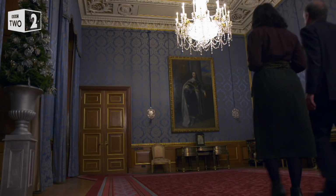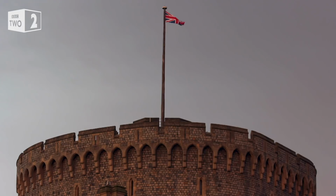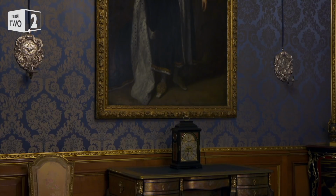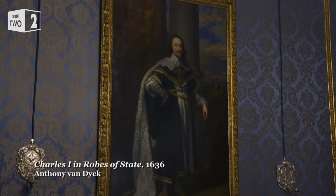What a stunning room. Yeah, this is the Van Dyck room. At his home in Antwerp, Rubens had a clutch of apprentices. One was good at landscapes, another at clothes. But the best at faces was an artist called Anthony van Dyck.